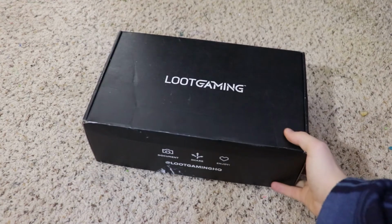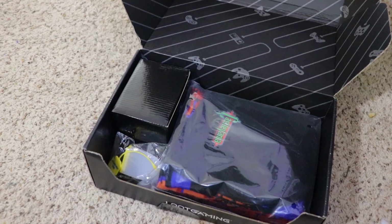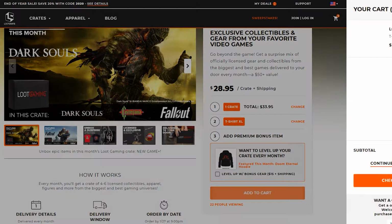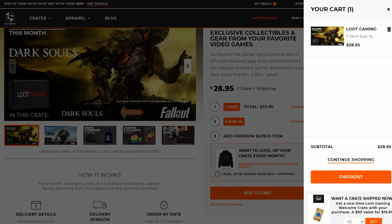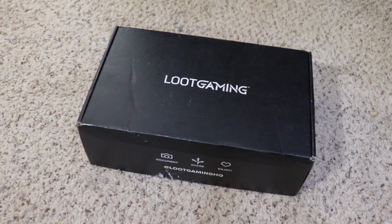Finally, let's have a look at Loot Crate. If you don't know, Loot Crate is a subscription box that arrives at your door every month filled with a bunch of random geeky products in them for around $30 a month. You can get a box filled with just nerdy stuff in general, or you can pick a theme, anime, games, movies, all that fun jazz. I went with the gaming crate, so let's see what we get in here.